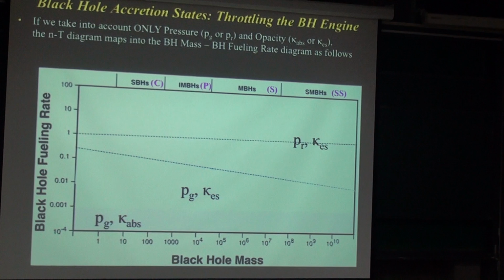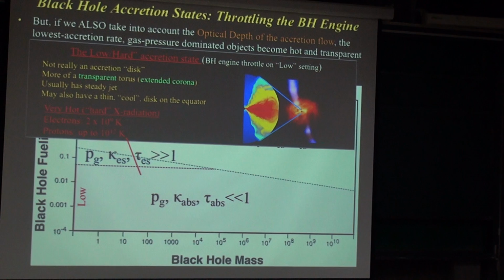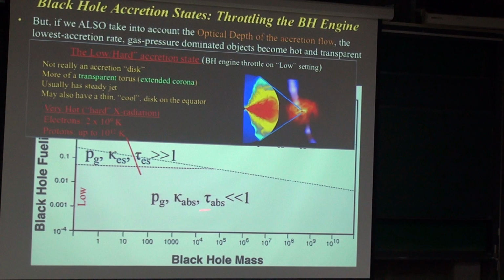So yes, I can easily go to the end of the slides. I will talk to some of these. Here is the region in this diagram where you're radiation pressure dominated and electron scattering dominated. Here you still have electron scattering, but now gas pressure, and gas pressure meaning plasma pressure. And now way down here, you're like the sun. You just have regular absorption opacity and regular gas pressure. It turns out, though, that the lower part is so optically thin that it takes up a much larger region of accretion rate. This looks good, color-wise.